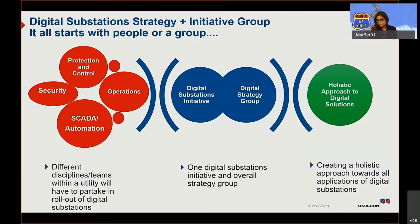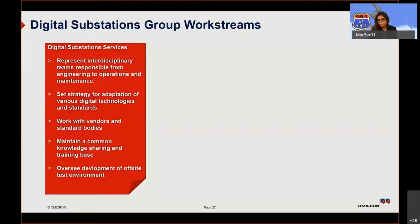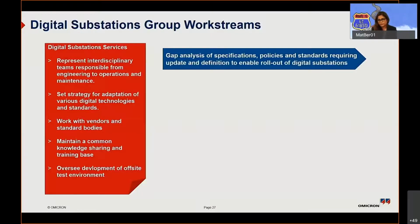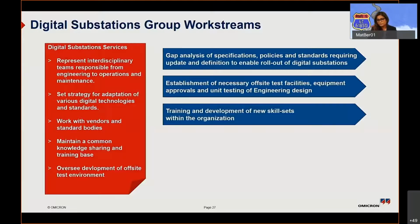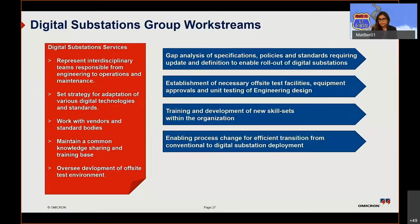This is how a lot of utilities have approached this. And what we have seen often is that there are 4 main tasks such an initiative or a group has to do. They have to create the right specifications and policies. They need to do the right approvals and create offsite test facilities. We will talk about that in a minute. They need to think about the training and development of their colleagues in the organization. And of course, there needs to be a process change of how things were done in the past and how they will be done in the future.